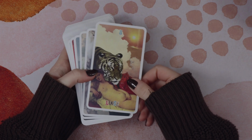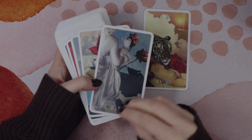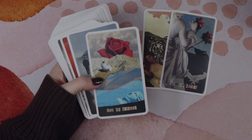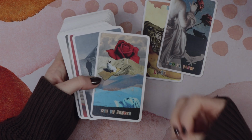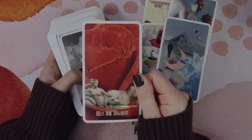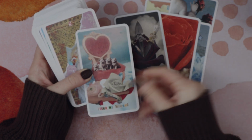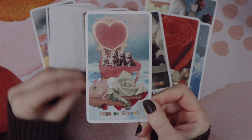I couldn't not include this, but I am sorry, this is also out of print. She did a very limited availability for this deck. I managed to get myself a copy, and as far as I'm aware, she has no plans of bringing it back. But it's gorgeous, and I couldn't help but shout about it in this video because I think it is so beautiful. It is no secret that I love a collage deck, but it's so pretty.